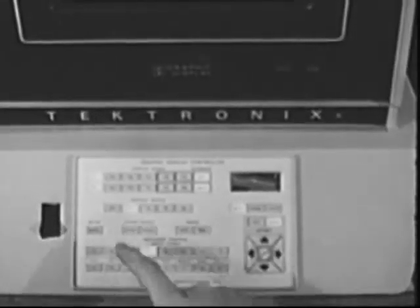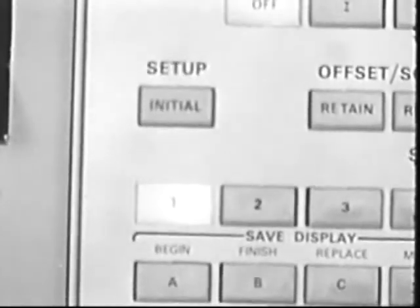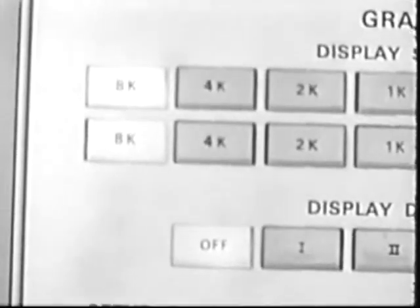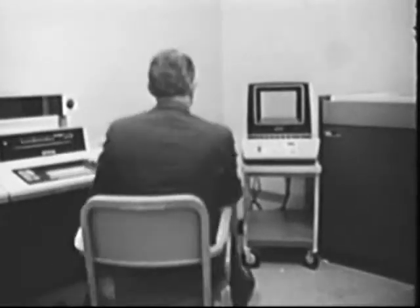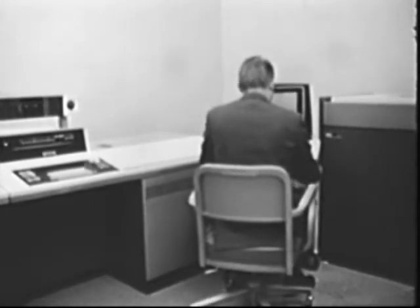Up to 4 display devices may operate from one graphic display controller, including a TV scan converter. This permits the operator to select discrete displays for remote viewing and the best type of display for his specific application. We shall use the local display in the T4005. The initial setup of the graphic display is achieved by pressing one button. This selects a predetermined display scale, in this case, a square with 8,192 computer points on a side. It also sets the positional offset to 0 and clears any pending computer interrupts from the T4005.